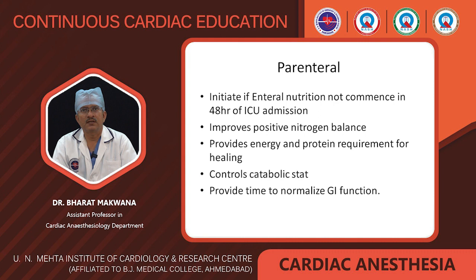Second thing, it provides time to normalize the GI function. Like when a patient arrives in ICU on very high inotrope and vasoactive drugs and with ventilatory support, not maintaining proper perfusion pressure, that is mean arterial pressure minus CVP, if it is less than 50 millimeter of mercury, it is not good to start enteral feeding, because gastric emptying time and gastric juices will not be at optimum level, and the patient gets deteriorated by distension of abdomen or like that.